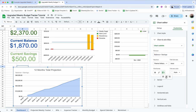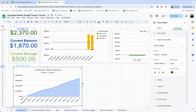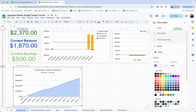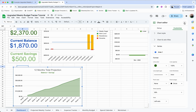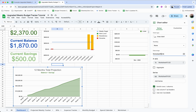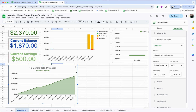And we'll center that. And I'm going to change the color of this, that way it is in line with what we have up here. So I'm going to change this to that darker green color. And then we're going to go to our series, and we're going to change that to the darker green color as well, just for continuity. And actually, we only need to have G2 to G6, not F2 to F6. So I'm going to change that, and that gets rid of that weird month that's right there.